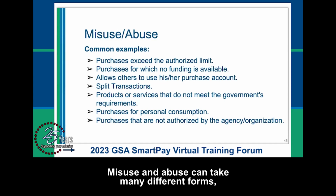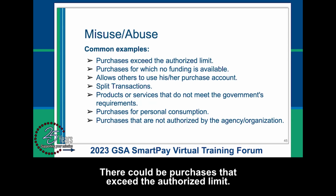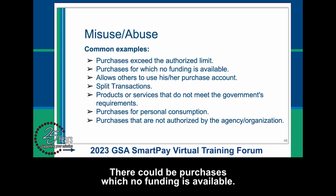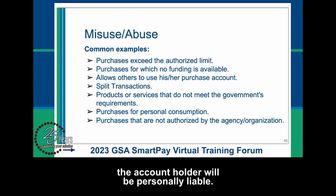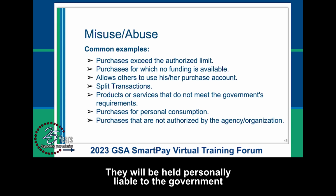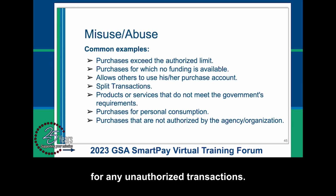Misuse and abuse can take many different forms, but here are some of the most common examples. There could be purchases that exceed the authorized limit. There could be purchases for which no funding is available. The account holders must take steps to ensure the security of their account. This means that the purchase account must be used by the account holder and only for official government business. If the account holder allows others to use the purchase account, they will be held personally liable to the government for any unauthorized transactions.